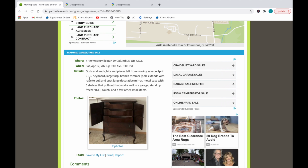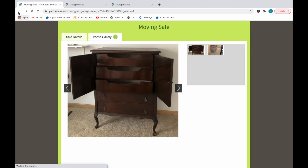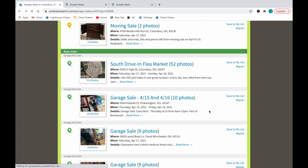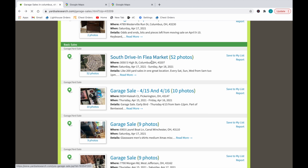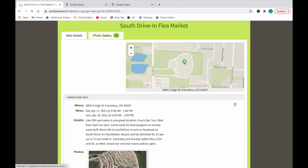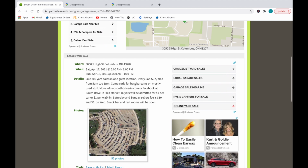Probably means it's not worth going to. So we clicked back and tried to find another one. Keep scrolling through here. I did see this flea market, which could have been interesting, and it might still be. It said lots of families were there and whatever. So I pressed on it, and it did say though you have to pay a fee to get in, and just after reading about it a little bit, I wasn't so sure about it.